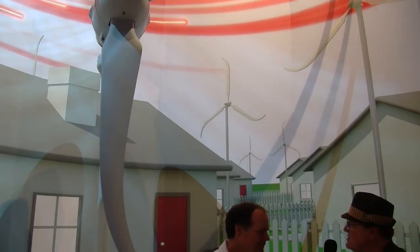Okay, and you show it here set in a nice little tract house setting with lots of people with little windmills. So how practical is it to have one of these? Where do you mount it, on your roof, in your yard? Well, the picture doesn't quite tell the true story. Small wind turbines are used primarily in rural areas.